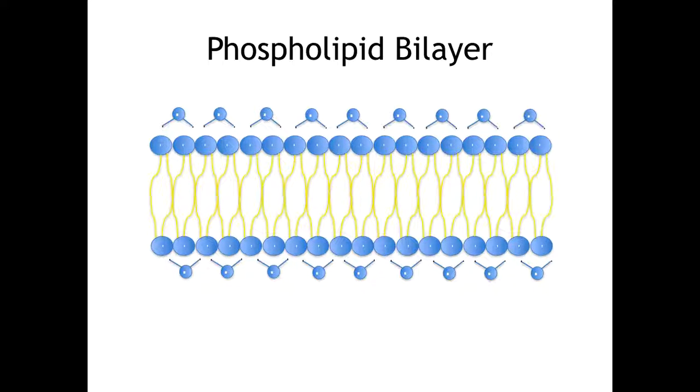But in this bilayer structure, like we draw it as if it's all one thing, but this is one phospholipid here, this is a different phospholipid here, this is a different phospholipid here. So while they're all held into this configuration, they are not necessarily attached physically to each other, as long as you don't force any water into the middle.